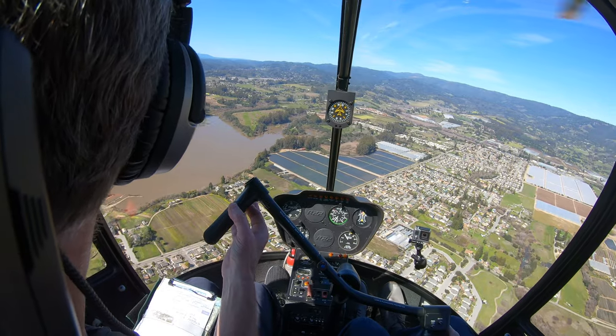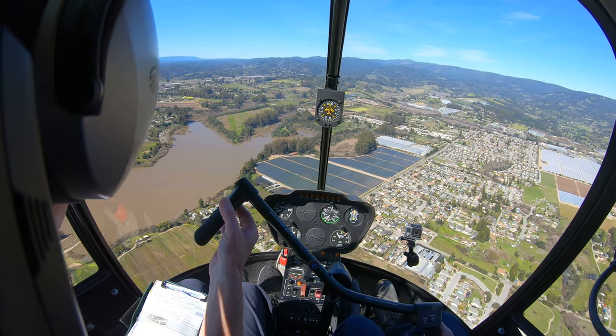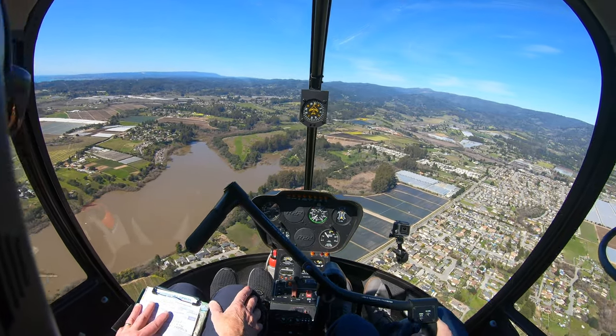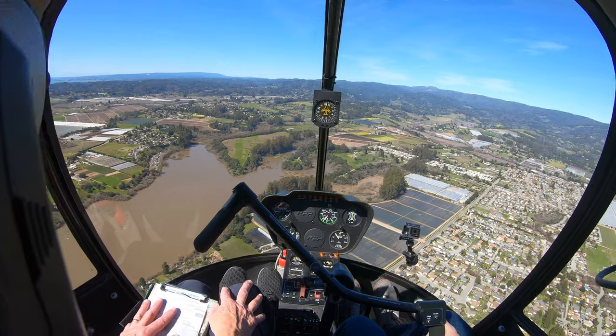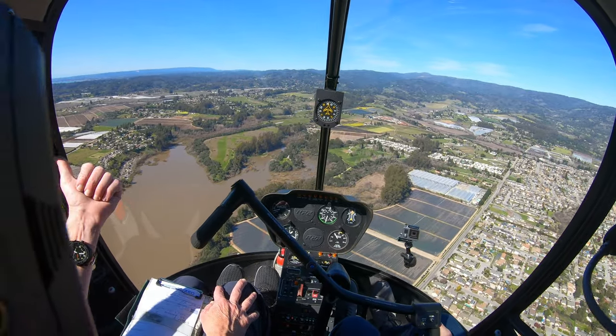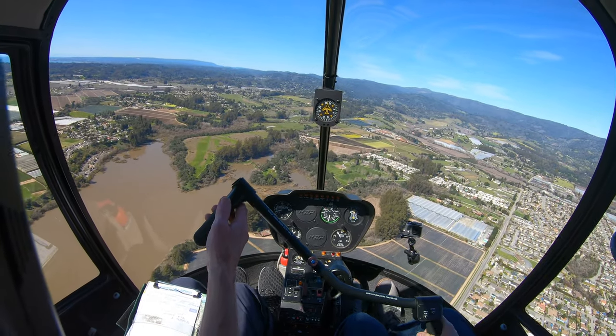Watsonville traffic, helicopter 2900 tail over Pinto Lake, 1,400 on the left base for 20 Watsonville. All right, lights are out. Gauge is green. Carb 456 Mike Bravo, 7 miles southeast. Let's go final. All right. Still descending. Still descending.